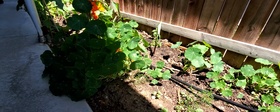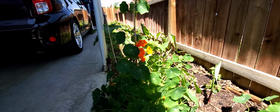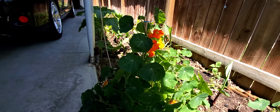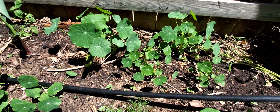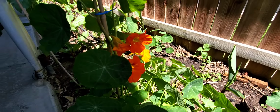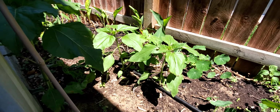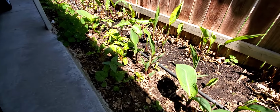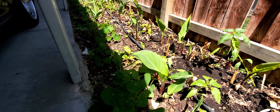On this side of the yard is where I grow my canna lilies year after year, but in 2022 I also scattered some nasturtium seeds all over the place, so they're gonna be sharing this section. This side also is gonna be packed with nasturtiums. Also sunflowers and morning glories are coming up. It's gonna be very beautiful to see all these canna lilies and nasturtiums growing side by side.